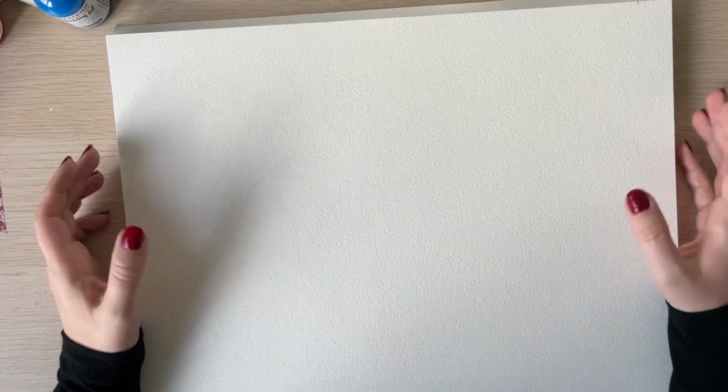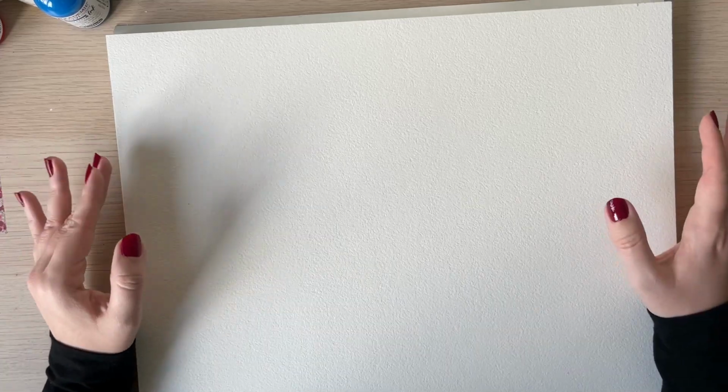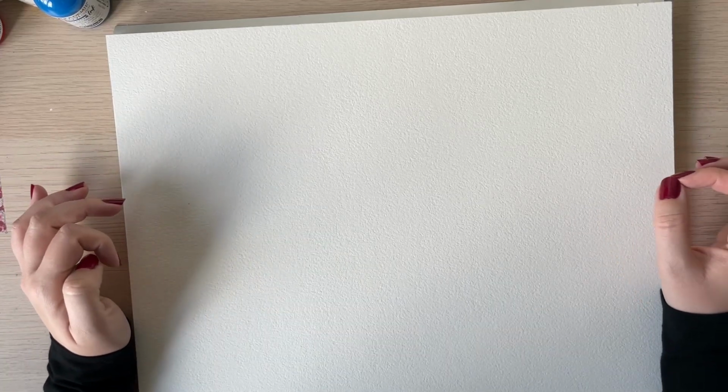The texture is incredible. I don't know if you can see it. It's so very nice. It's random. This one is cold press, so it's not too rough, but rough enough. And the way it flows, because on one hand paints flow incredibly, and on the other hand you know what to expect. So it's easy to control the paint and to predict the paint. Maybe of course it's because I got used to it.